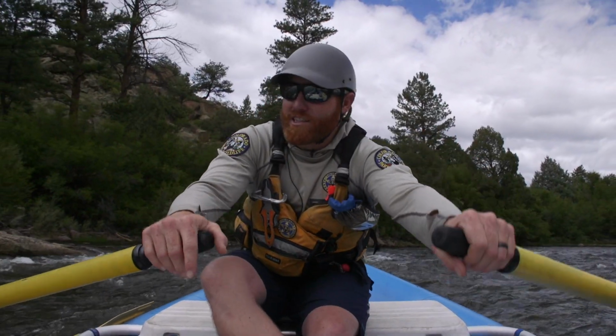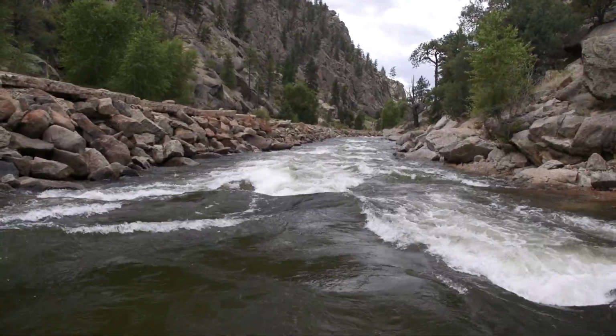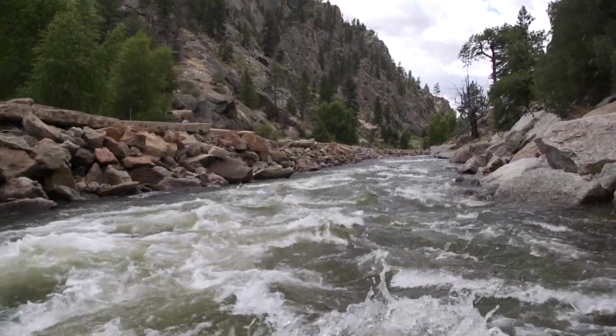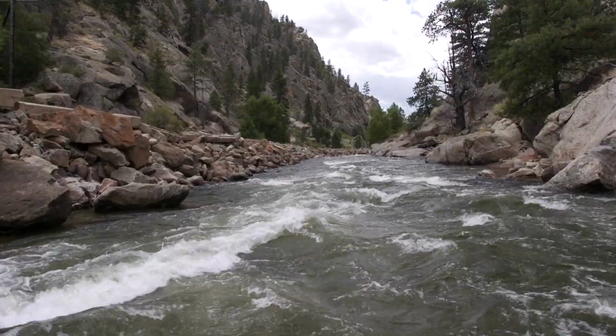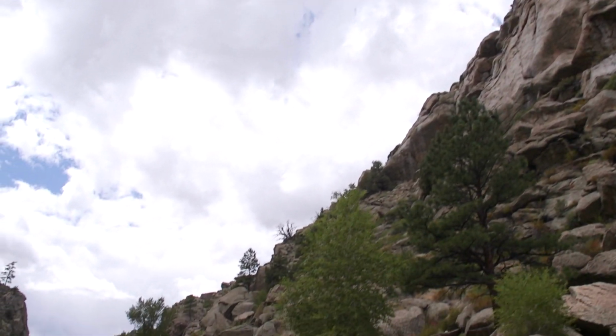Further down, the Staircase, or the Seven Steps, is a really fun rapid. Seven drops that gradually get bigger as we go down, and end with step number seven. And that's going to be in the heart, the deepest part of Browns Canyon, with our steepest walls.